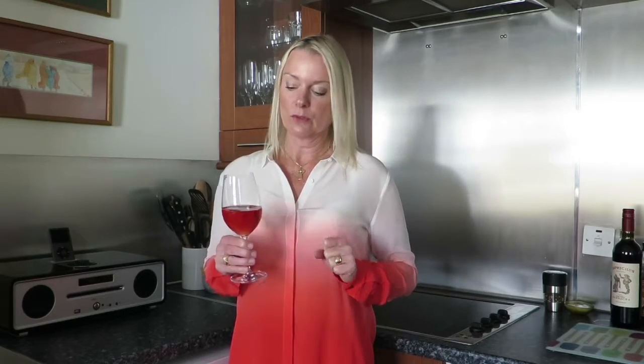The paler it is, probably the drier and more elegant it is, and the darker it is, the more deeply fruity and perhaps a little sweeter it'll be. So you just have to make your choice.